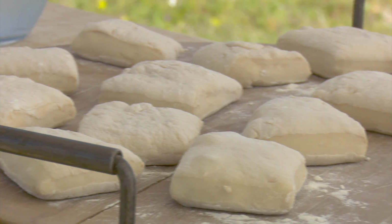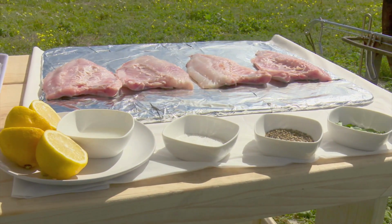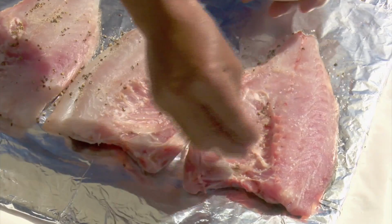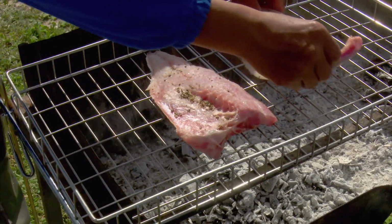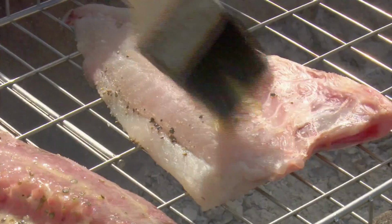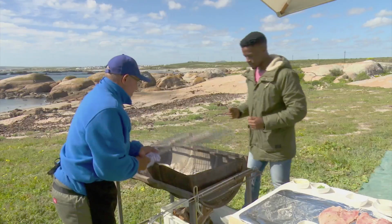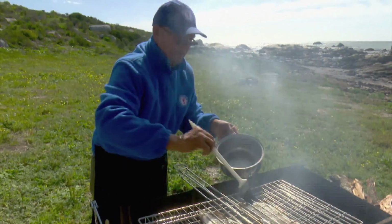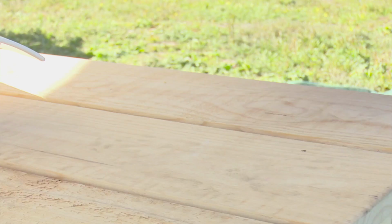A roosterkoek and fish fry was Fez's welcome, with Bix Jordan doing the honors. What fish are we going to be working with today? Oh, I've got some nice fresh hangberger. It's a white fish. And my ingredients are lemon butter, parsley, peppercorns, salt, and lemon juice. There are more complex ways of cooking a fish, but when your seafood is this fresh, the basic ingredients let the flavor of the fish be the hero.